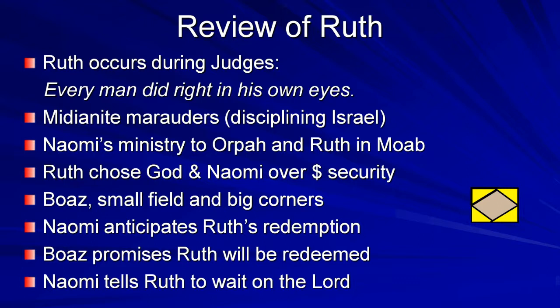Naomi, although when we saw her at the beginning of the book, no one looks at her as a great hero of the faith. But we saw that she clearly had had ministry to her 2 daughters-in-law to such an extent that they were willing to leave their own country and to come to a place where they would be foreigners and probably destitute for the rest of their lives because they had come to believe in Naomi's God. Ruth chose God and Naomi over financial security that she would have had if she had stayed home.